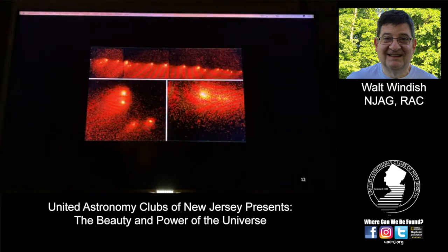This is a composite image of incoming fragments of the comet. So they took a bunch of pictures of the fragments coming into Jupiter, and pasted them together just so we could see this great picture. A lot of power there.